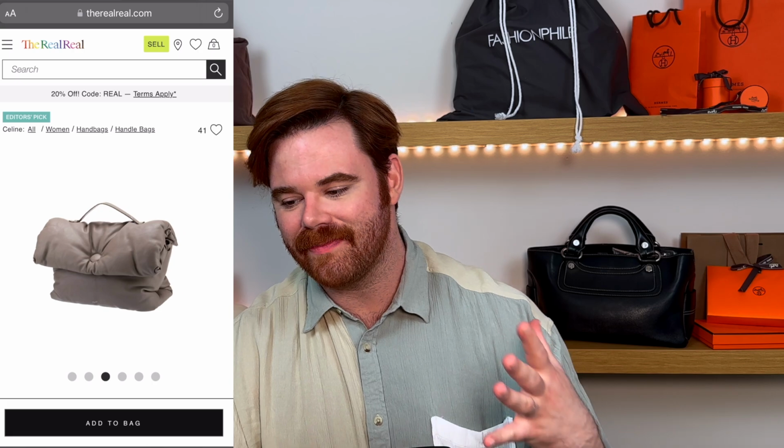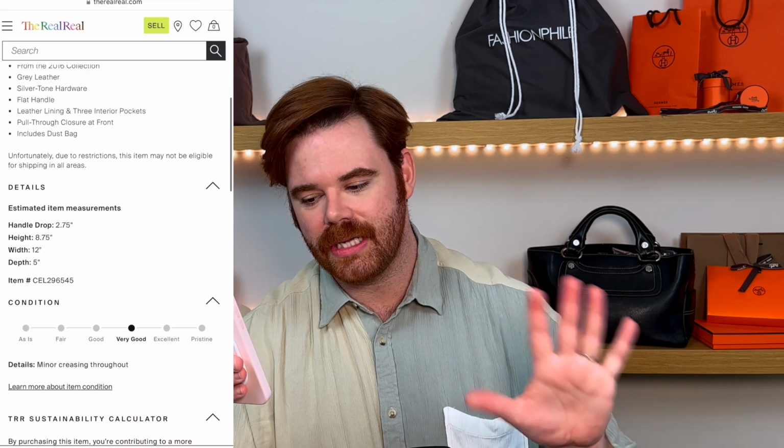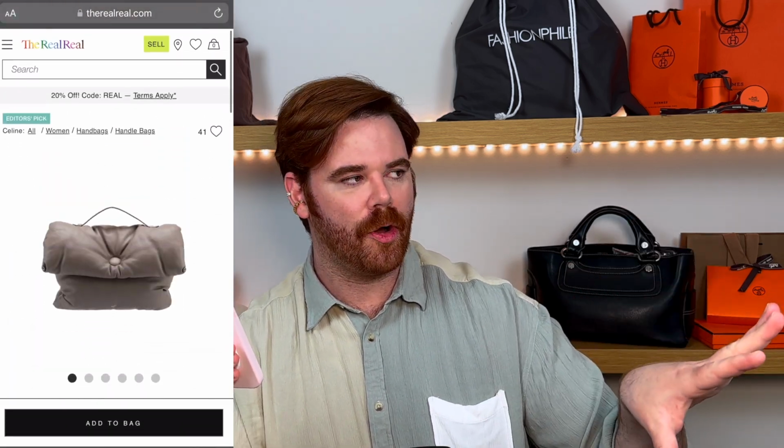We've got a couple of Phoebe Philo moments here, and this first one, listen, if Caleb Snell 2021 had seen this bag, this would have been in my closet 100%. This is the Celine Cartable pillow bag, leaning into that pillow trend, which was so hot a few years ago. This one's actually from the 2016 collection, so she was there a little before the pillow moment happened. So did Phoebe Philo miss that trend? Or maybe she started it, we don't know.